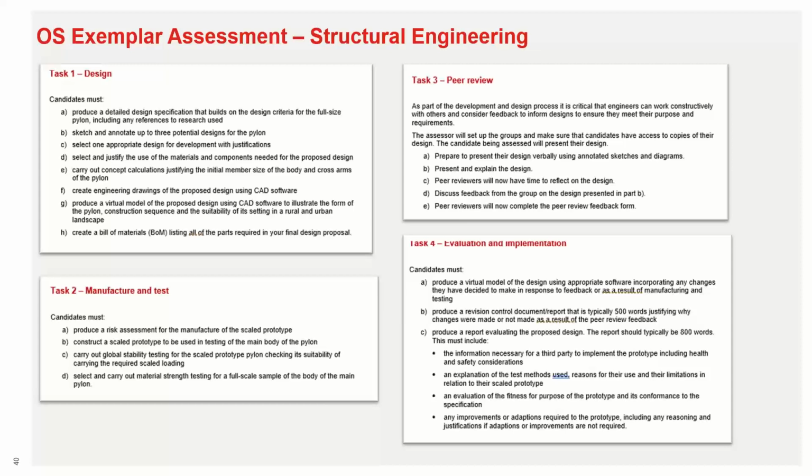For manufacturing and test, they're going to do a risk assessment. They're going to construct a scale prototype of the main body of the pylon and carry out some global stability tests for the scale prototype. And then they're going to carry out some material strengthening tests for the full scale sample of the main pylon as well.